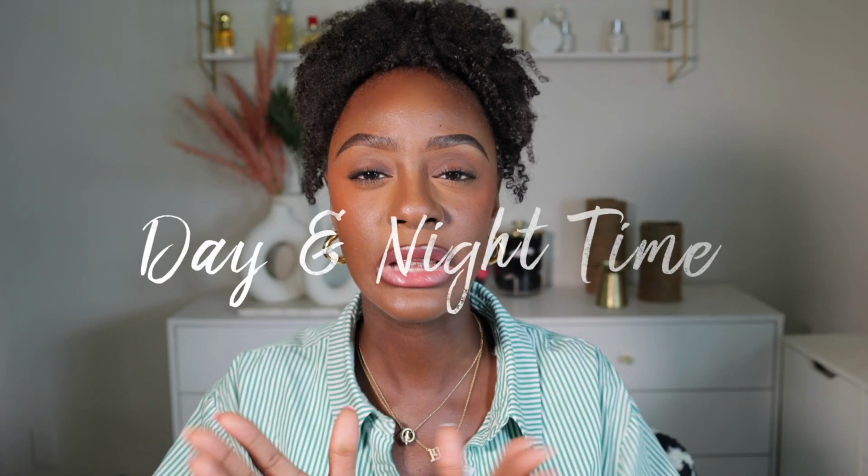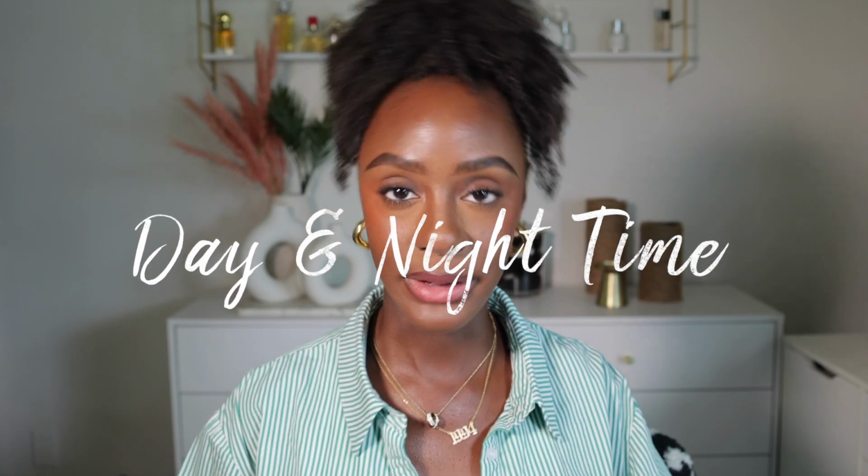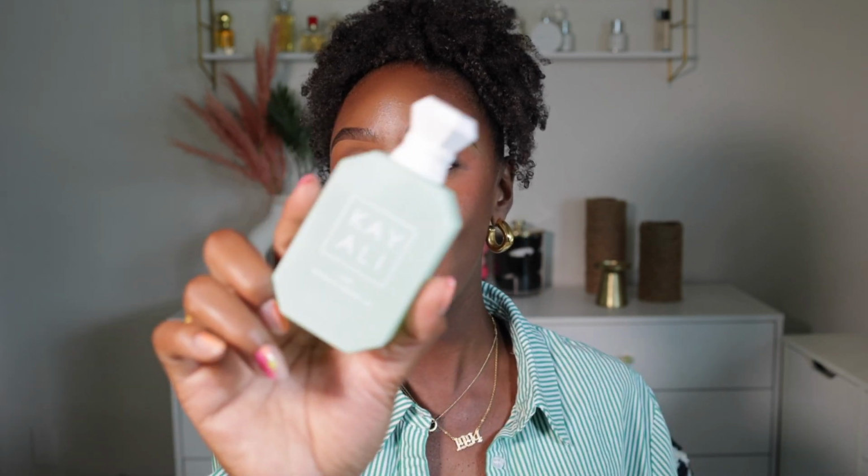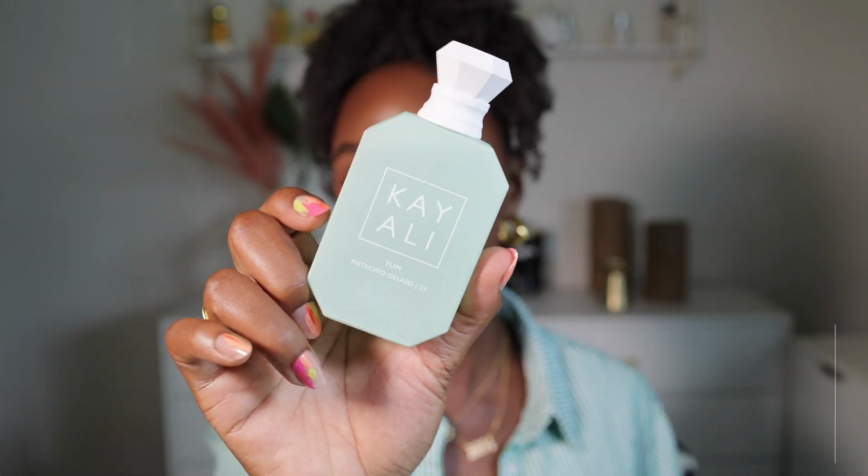This next category is sort of like daytime and nighttime. Like I could do it both with these next fragrances. Next up, we have the super popular Yum Pistachio Gelato from Kayali. It had to grow on me. It really did, because the notes, first of all, let's get into that. The notes are crazy. There's so many notes in this. But when you spray it and you wear it, you see why.